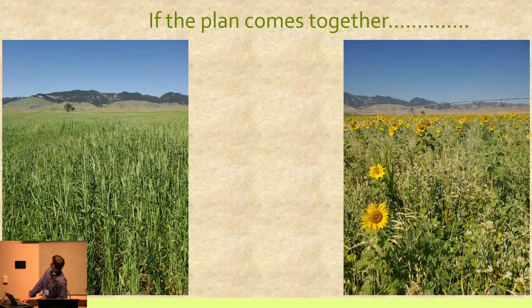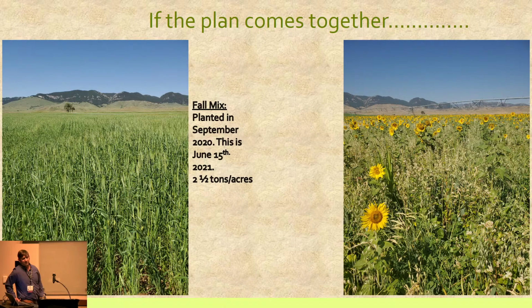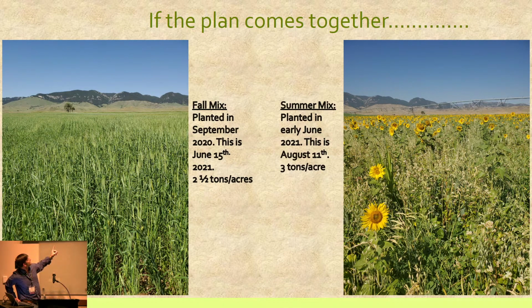So when you stick with the plan, I'm just going to show you some pictures to end this with. That's a fall mix that we planted in August, I think, early September. That's June 15th, non-irrigated, 2.5 tons an acre, which in northern Wyoming is pretty good. The one on the right, we planted into the one on the left. So we planted it in, grazed off, and then took the cows out. This is what came up in the middle of August, 3 more tons an acre.